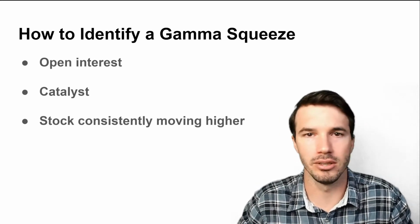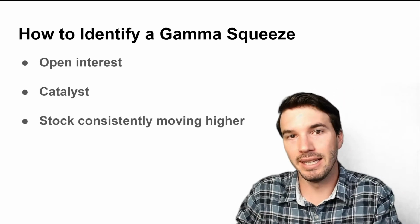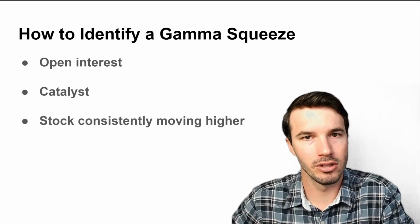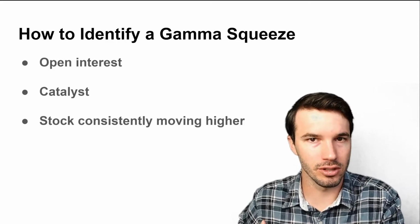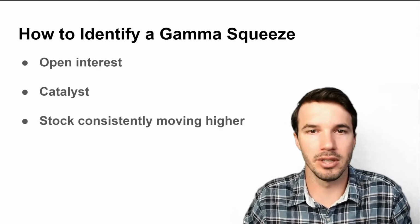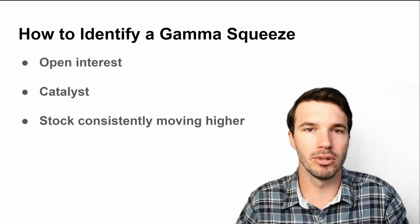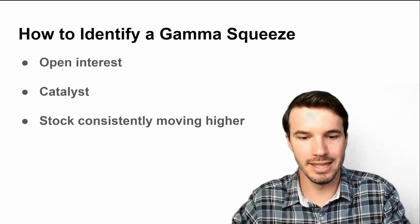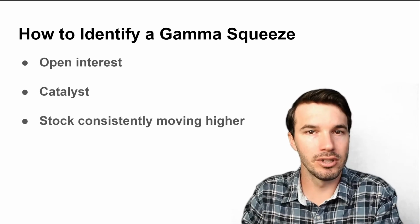Usually you want high thousands to even 10,000s on those open interests for a stock to really be susceptible to a gamma squeeze. Now, the next thing, remember, is we need a catalyst, right? We need some sort of fundamental thing that is sparking this gamma squeeze, that starts pushing the stock up dramatically. So again, that could be something like Tesla beating delivery numbers, could be something like an earnings report, anything like that that gets the stock moving, gives it some momentum.